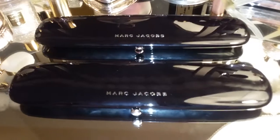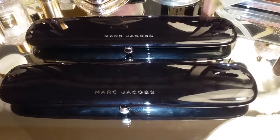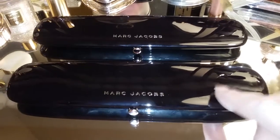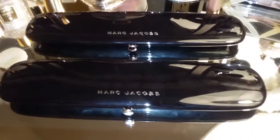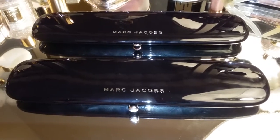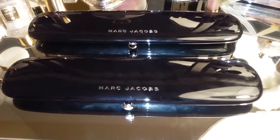And to be honest, the packaging looks almost exactly the same to me. I think I heard somewhere that the newer packaging would be a matte kind of packaging, and I'm not seeing that. It's shiny just like the older packaging. It's almost exactly the same.